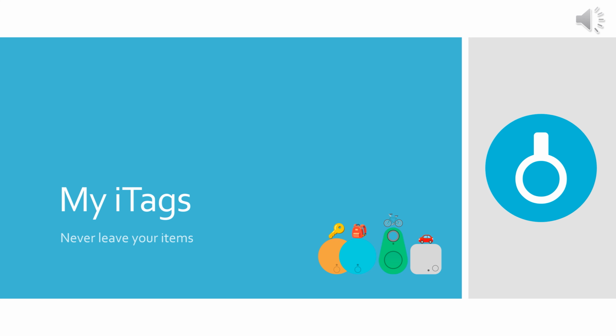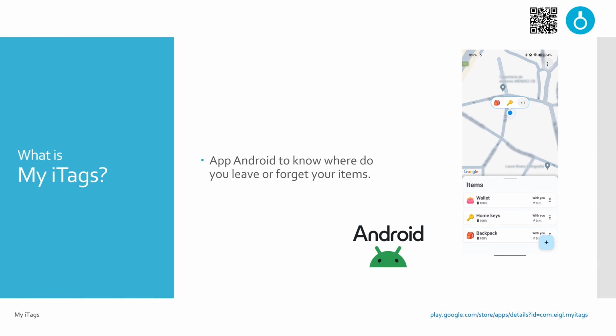The first thing is to understand what iTags is. Well, it's an Android app that helps you know where you leave or lose your belongings and alerts you when it happens. In the screenshot, you can see what the main screen looks like. Notice that my wallet, keys, and backpack are with me, and I can see that they are where I am right now on the map.